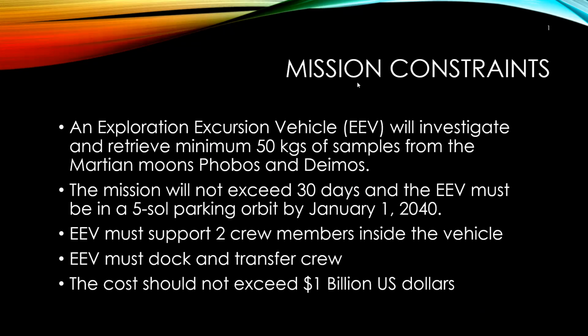The mission will not exceed 30 days, and the EEV must be in a 5-sol parking orbit by January 1st, 2040. The EEV must support 2 crew members inside the vehicle. The EEV must dock and transfer crew, and the cost should not exceed $1 billion US.